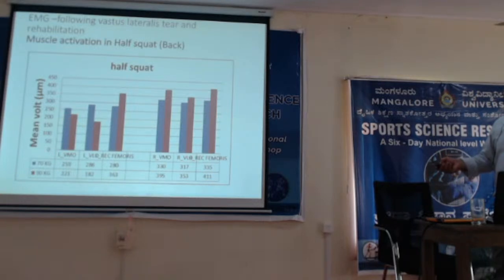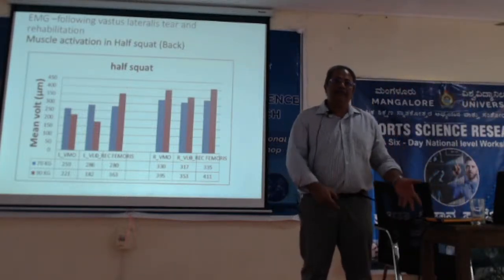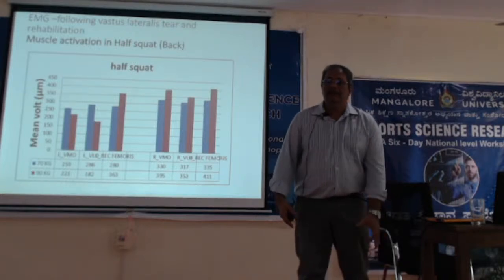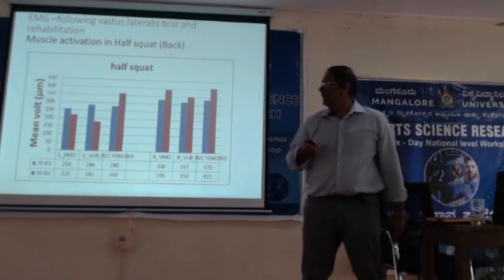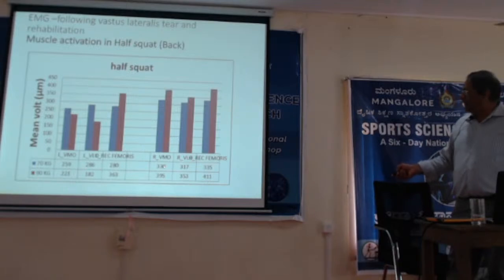In half squat you can see with 70 kg the activation is higher, with 90 kg the activation starts to be less for vastus medialis and vastus lateralis, but for rectus femoris it is increasing. As I said, what's actually happening? When the weight is lighter, it is in a position to do it properly, but when heavier loading is done, the main muscle which is actually contracting shifts everything to itself, trying to streamline the orientation of the knee joint and focusing on rectus femoris instead of vastus medialis. Whereas in the right leg, the non-injured leg, you can see with the increase in load from 70 kg to 90 kg, the activation pattern is also gradually increasing, which is actually a good sign.